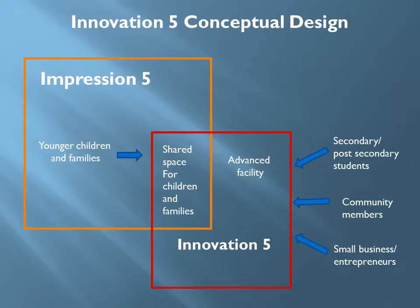So here's a conceptual design of the facility. Innovation 5 will have two spaces. In one space, a shared space for children and families. Visitors to Impression 5 Science Center, younger children and families primarily, will come in and engage in activities age appropriate in nature. But they will be able to see and interact with folks who are in the more advanced facility.